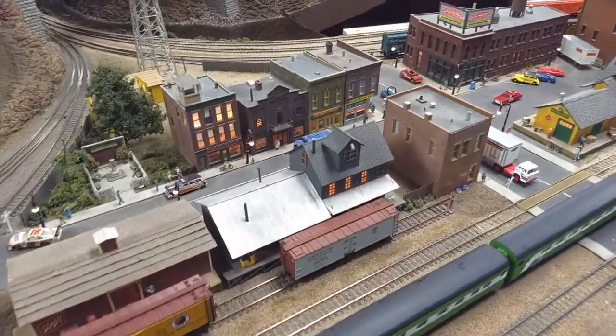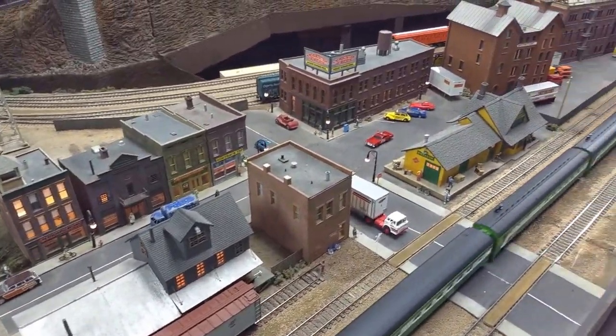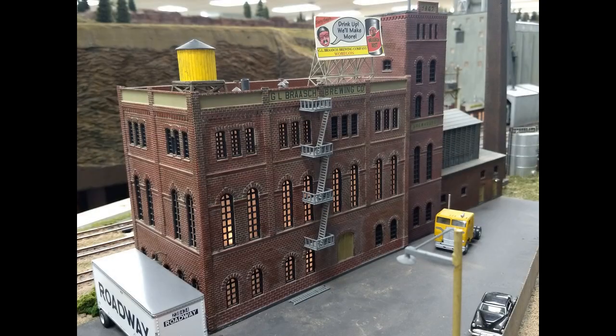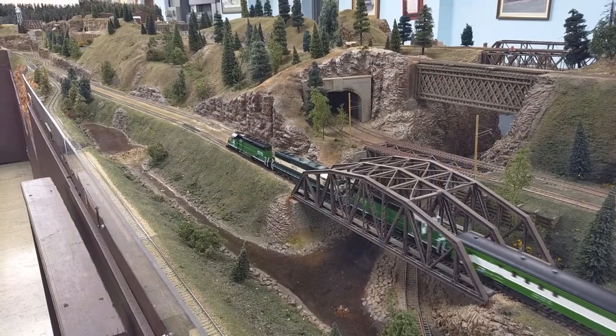freight depots. The town also sits on a Y and controls a reversing loop and a hidden switch, which will allow us to get to the branch line scrapyard, which we'll show later.